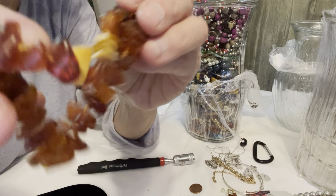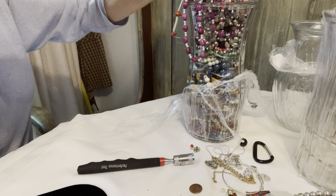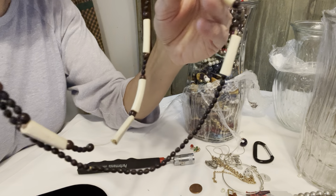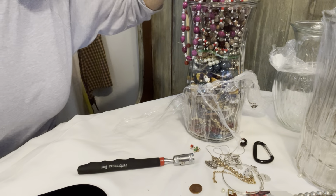Maybe I can craft it into something, or give it to my friend to craft it into something. All right, let's see. This looks like a bone necklace. Pieces of bone. Yeah, that's kind of creepy, but that's what they are. Oh, it's made in Peru. It has a sticker on it that says Peru. I don't know about that. I'm going to put that aside.